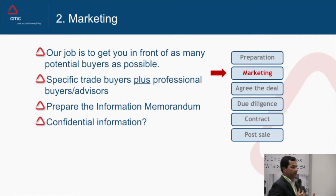So an information memorandum is a formal, structured document that identifies the nature of the business, gives details about the people in the business, the history, experience, and background of the owners, and how they have brought the business to the state that it currently is in.